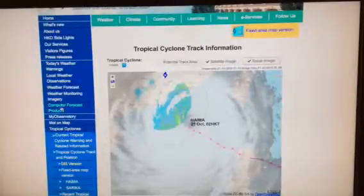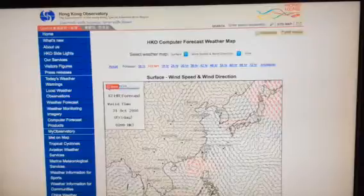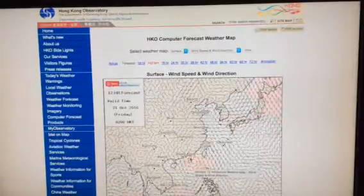Very, very useful. Another one I find useful sometimes is the computer forecast. This is the computer modeling that cuts out any sort of human emotion, really. This is where the computer saw Hamer at 2 o'clock. So we'll move forward 12 hours. You can see here these are force 5, force 6 winds, and they're just about here. So we're really only looking at the next couple of hours till we should start seeing some strong winds.